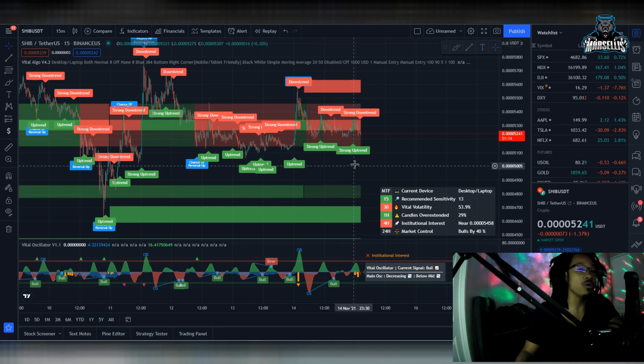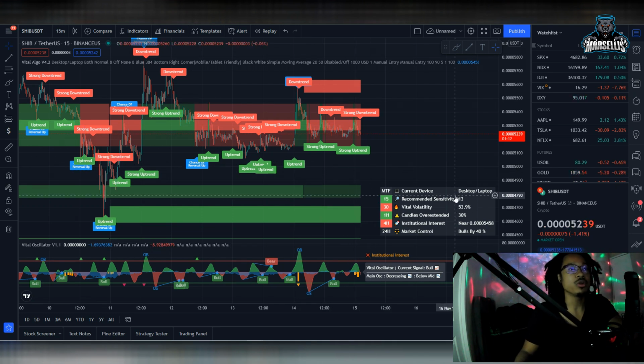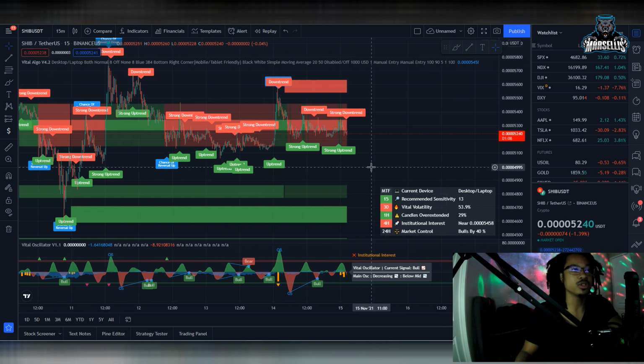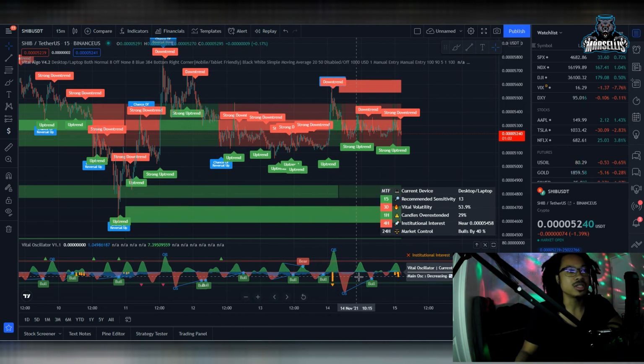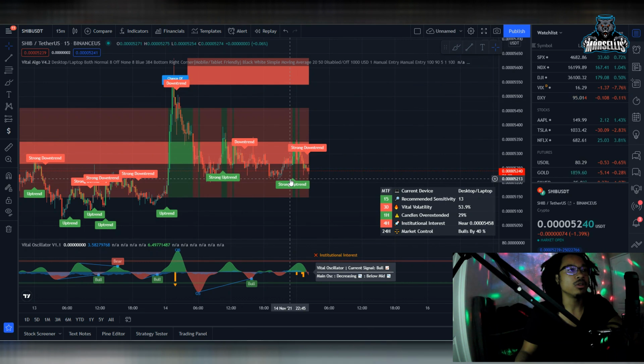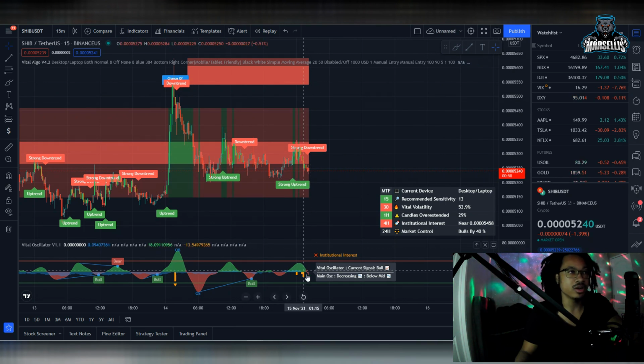But anyways, let's go over this now with Shiba Inu. So the 24-hour market control is in control by the bulls by 40% here with SHIB. You can see here we were a little bit oversold once we came off this overbought area here on the oscillator. You can see now though we are forming up a little bit of selling pressure right here on the oscillator, so definitely prepare for a little bit of a dip.